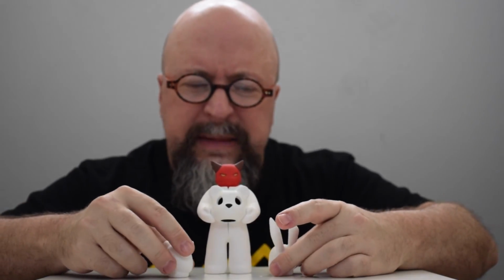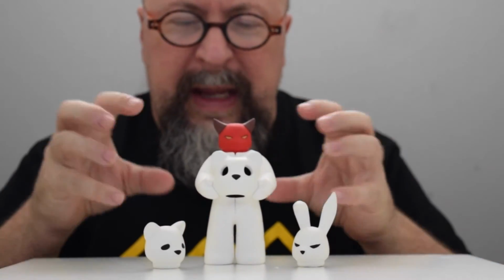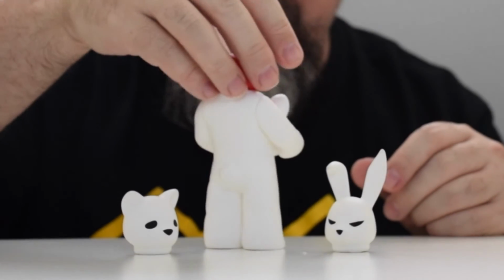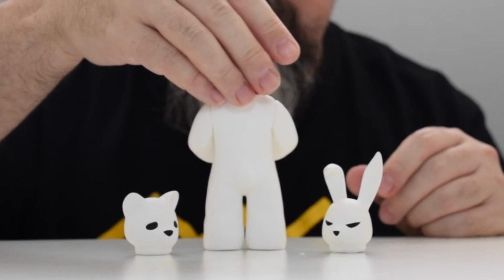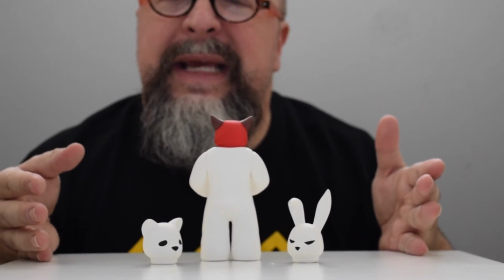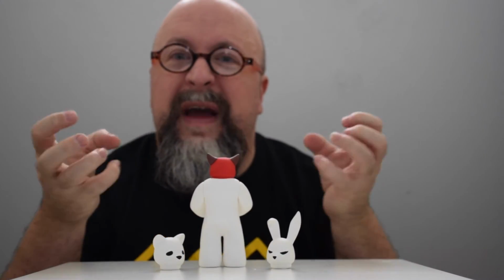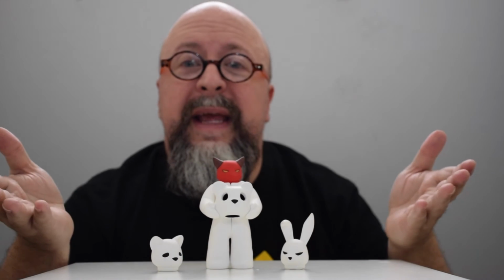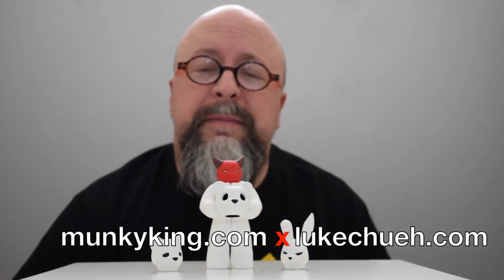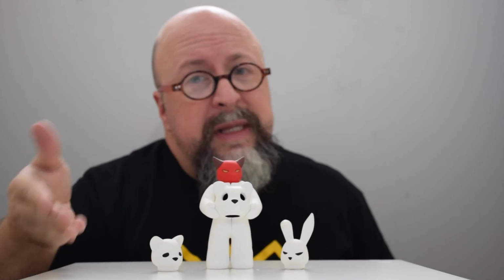The very small hints of pucker in the suit, where it looks like there is actually someone in the suit. So you feel like you're not just getting this straight up clean geometric design, but you're getting something with a character built in. Gotta hand it to the team of Munky King and Luke Chueh to bring us something this special for the season. So check them out.